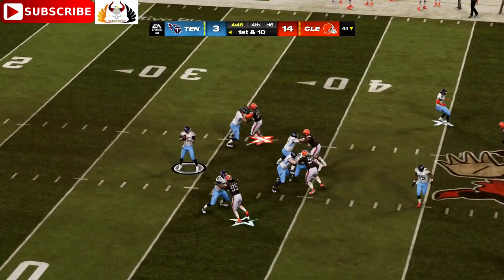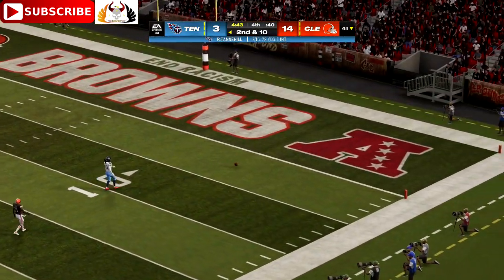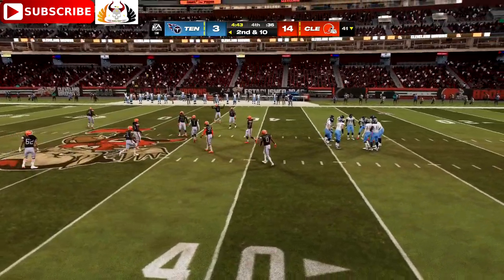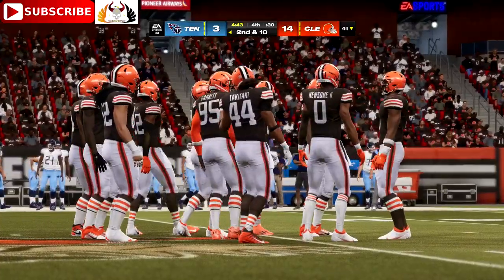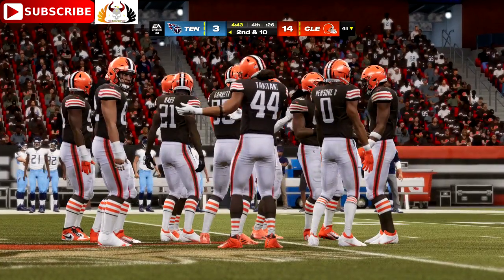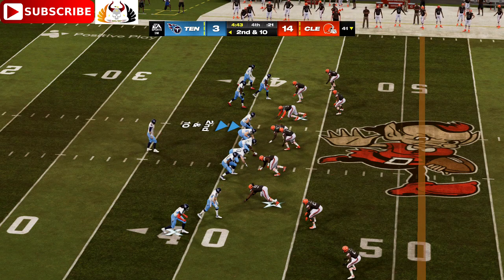On first down, Tannehill going deep for Hopkins. Oh, he had a man running free, but he overshot him, and it's incomplete. Looked like they were set up defensively in a zone coverage, but somehow they found a seam because that receiver was all alone. By rights, that should have been a touchdown, but somehow this ball's overthrown. Here's 2nd and 10.